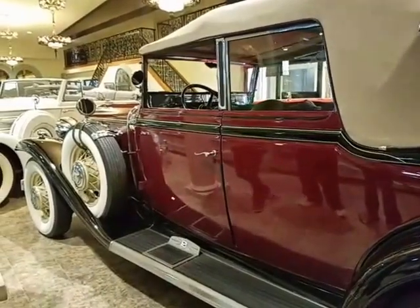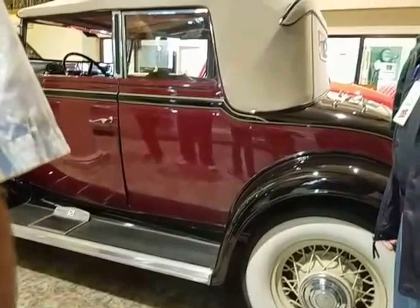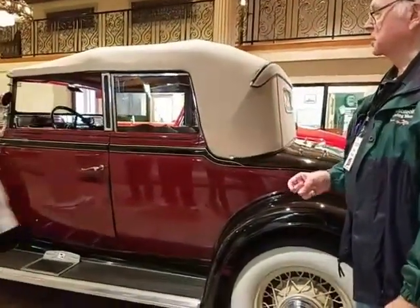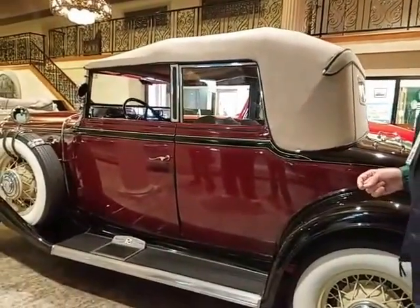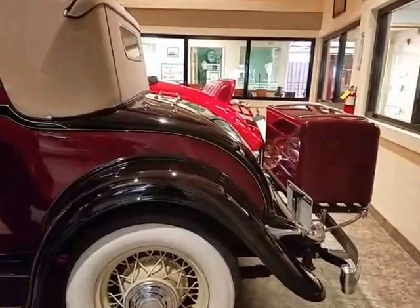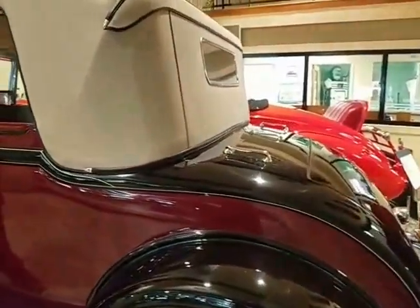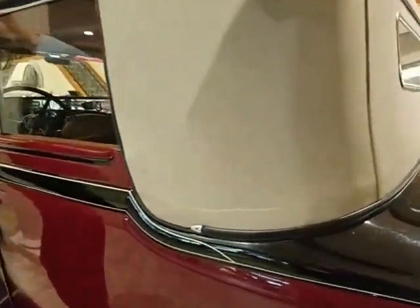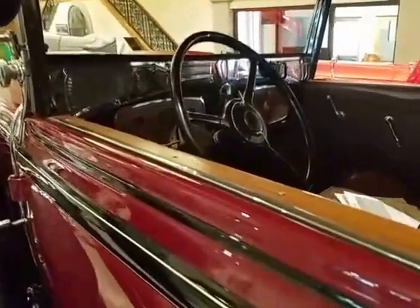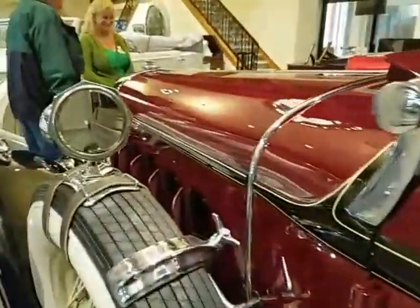Wow. This was made in '32, which was a down year for the car business. And everything works on it. Good headlights, mechanical brakes. What size motor is it? It's a straight 8, I think. Probably a 248. The straight 8 wasn't real big. A lot of chrome, a lot of lights. It's dark up in Canada. Look how they keep the mirror on.